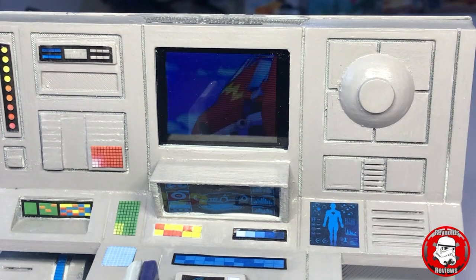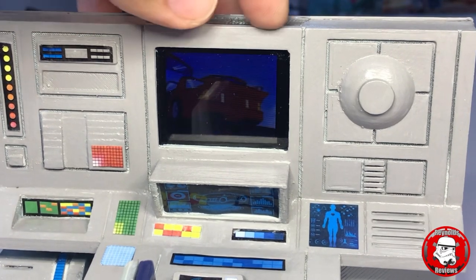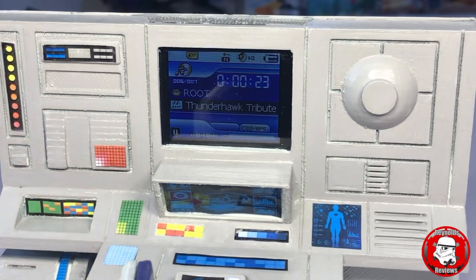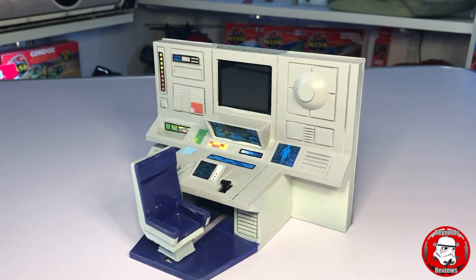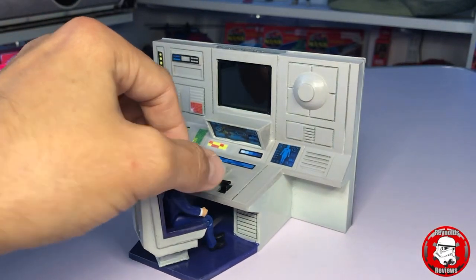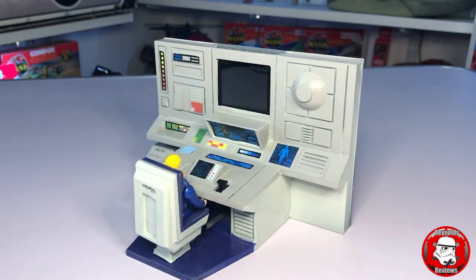So we've got a Thunderhawk shot with a bit of AC/DC Thunderstruck. Wow. Okay, so let's just sort that out. Okay, now how awesome is that? And then we would get our Matt Tracker in his suit. We could see him in his seat, spin him round. And then he would call up all the mask agents.